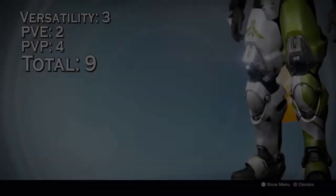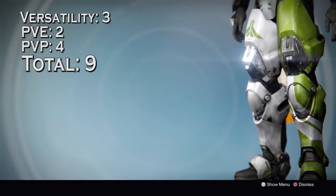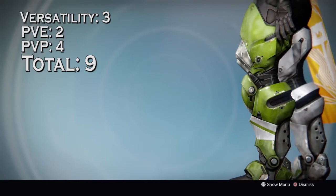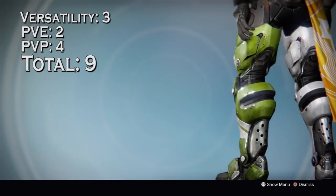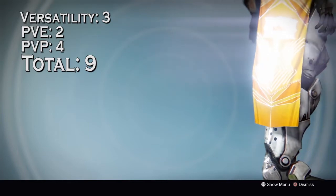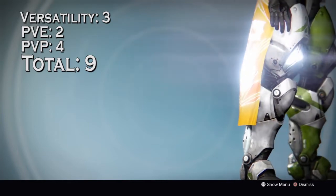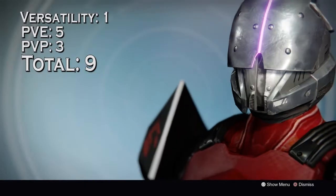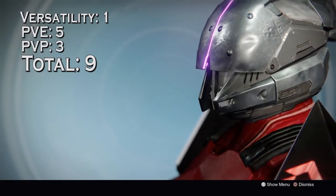We've got at number 6 the new Dune Marchers. These things are all about speed. Running around quicker, sprinting quicker, moving quicker. That's typically a very beneficial thing for some people in PvP. In PvE, I don't really find them to be as useful, but they definitely can be useful. But PvP for sure.